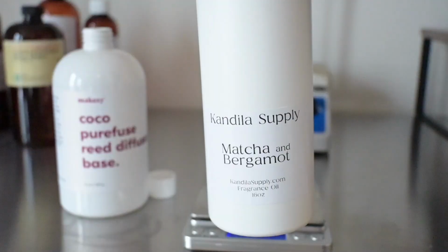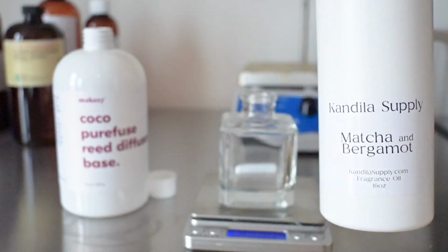So when the white tea and thyme from Simbi didn't work out, Candle Supply came in strong, and I am using the matcha and bergamot for all of the testing today. I love this fragrance. If you haven't checked out my review, oh my God, check it out here if you are interested. This is my favorite version of matcha and bergamot.